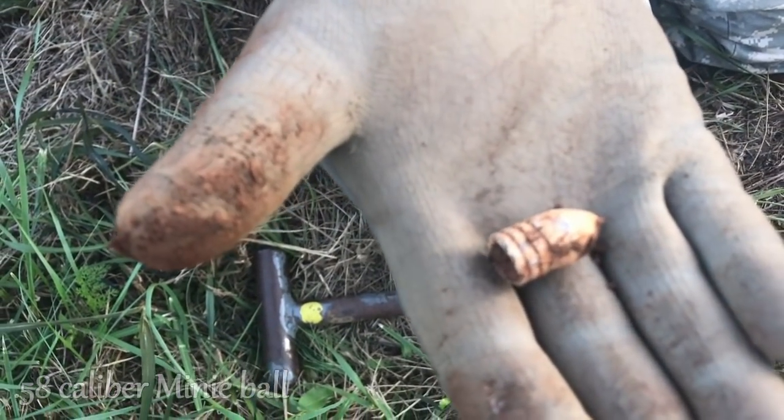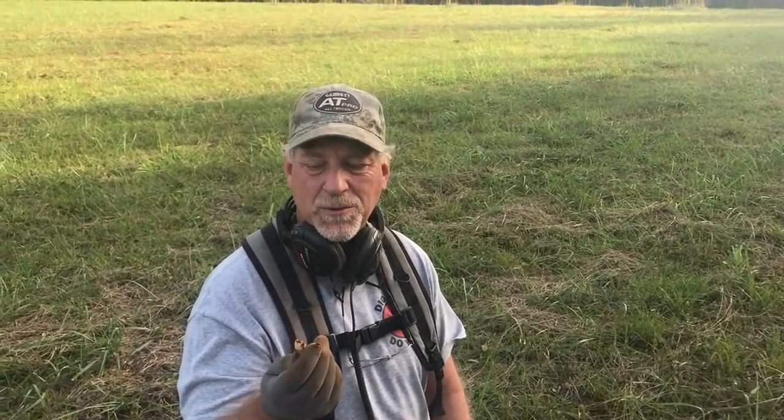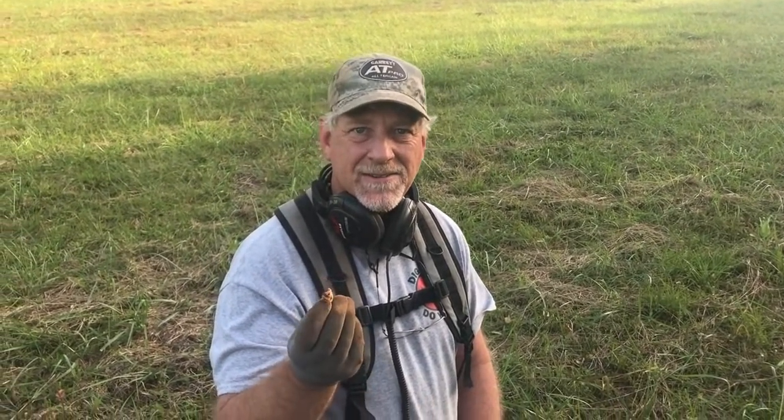That's what it is. Hot soil, boy. Whew, it is hot, yeah. It is. I had to retune my pinpointer about 3 times in that hole. Yeah. But got it. Good job.